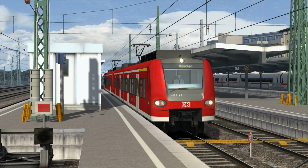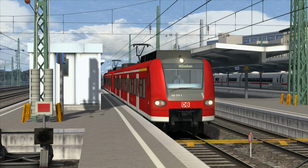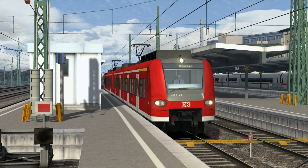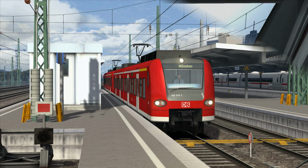The maximum speed of these units is 140 km per hour, with a power output of 1,576 horsepower, making them high-powered and lightweight, so these trains were designed for start-to-stop services. Although on this particular service, we're actually not going to have too many stops, and we're going to be travelling non-stop between Mering and Pacing, which is a distance of nearly 25 miles.